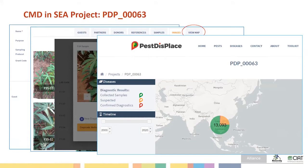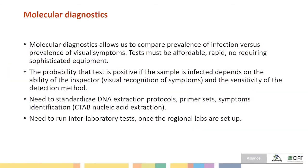So far, the SIAT lab here in Colombia has been supporting this diagnostic test. It also helps us to standardize the method, but this will be improved as the laboratories in the region start developing the capacities to run the tests themselves in their laboratories. So why do we do these molecular diagnostics?